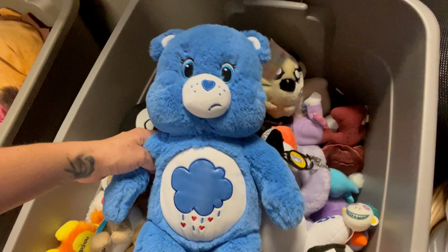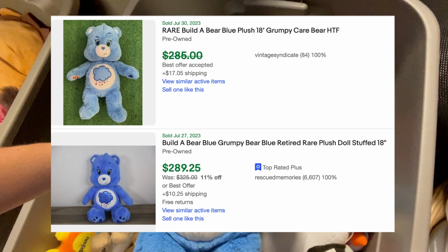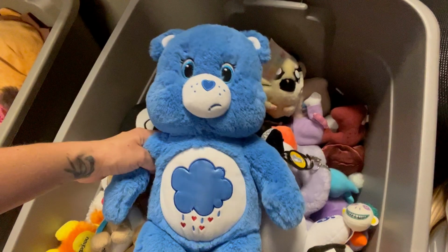Okay, I had to pause the video here to show you this comp. I had no idea until I was actually editing this video that this item was worth so much money. The last one sold for $285 plus shipping. Apparently this grumpy bear from Build-A-Bear is really hard to find in the 18-inch size, and mine is new with tags. So an absolute score. There's all my money back and everything else is profits. What did I tell you about these collectibles? Always worth a second look.